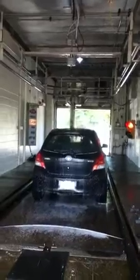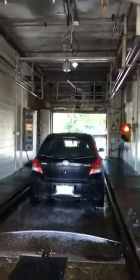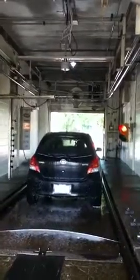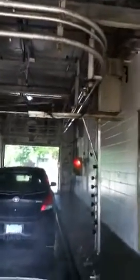This is out of Shell and New Hope. This thing is so rickety, it's so awesome. Car wash lovers would love this.